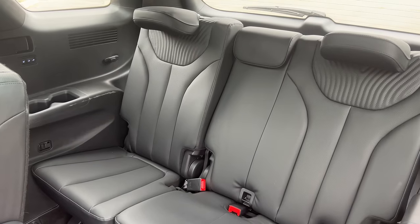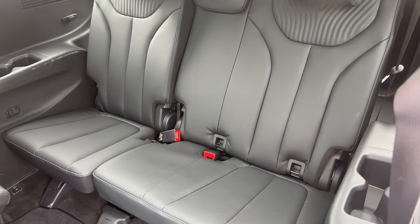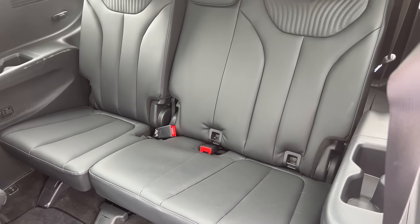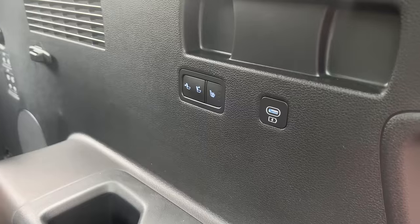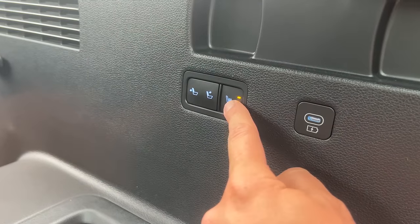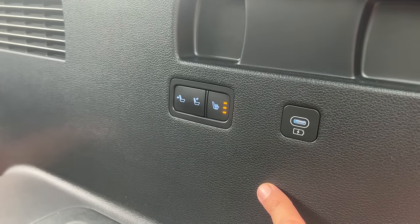Now, as for the third row itself, nothing particularly special back there. You do have the same upscale leather that you have in the rest of the interior, so they didn't cheap out just for the third row. And you have the heated third row seats, which I mentioned before is a new feature for 23 in the Palisade, a very luxurious touch back there, but otherwise fairly standard third row.